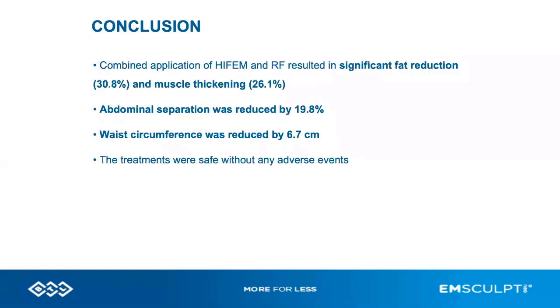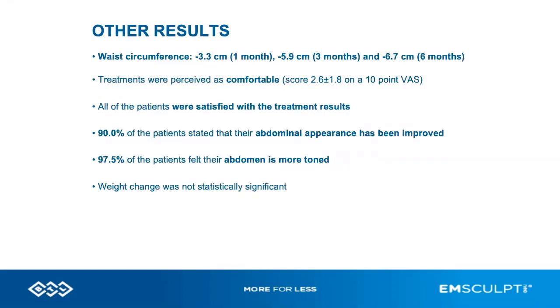They found significant fat reduction of 30.8% at 3 months and muscle thickening of 26.1% at 3 months. Again, the abdominal separation between those rectus abdominis muscles was decreased by almost 20% in our study, and the waist circumference was reduced by 6.7 centimeters. So our numbers were slightly higher than the averages I've been reading off to you earlier, but that's what we found in our study. And you can see at 1 month there were improvements of a waist circumference decreased by 3.3 centimeters, but that increased to 5.9 at 3 months and even 6.7 centimeters at 6 months without further treatments.